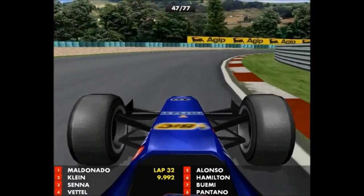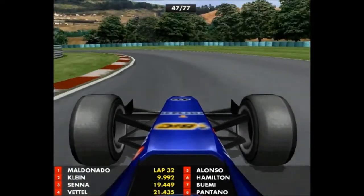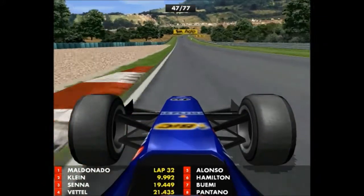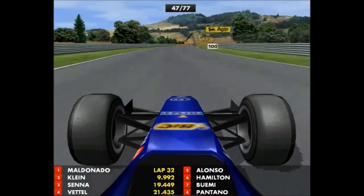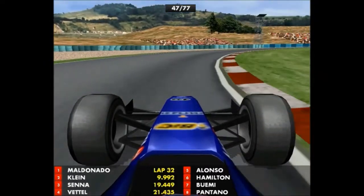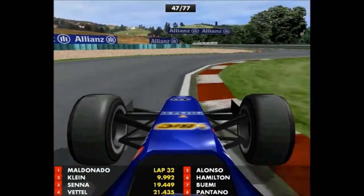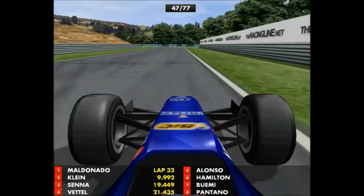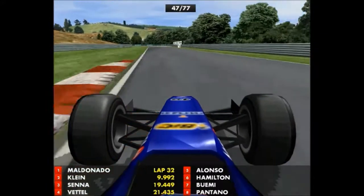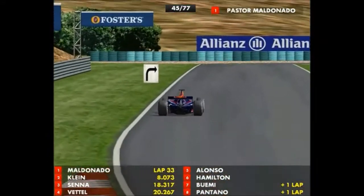Jenson Button into turn 1. Out of turn 1 and then into turn 2. Meanwhile, Klein is 9.9 seconds behind Maldonado, so he is catching up to him bit by bit. Senna currently 3rd, Vettel 4th, Alonso up to 5th from 20th on the grid. Hamilton in 6th place, Buemi in 7th, and Pantano 8th. We are looking on board Pantano's teammate, Jenson Button, rounding the chicane. So as it stands, Klein looks to take either a huge chunk out of his championship lead, or in fact take the championship lead. But Alonso's still in there.